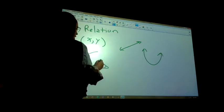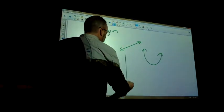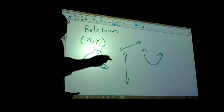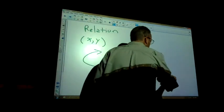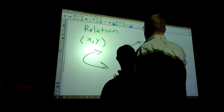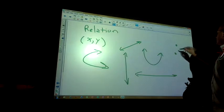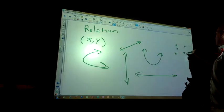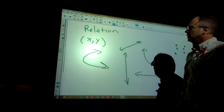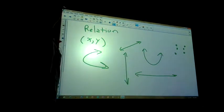Is this a relation? Yes, it's made up of points. Is this a relation? Yes, it's made up of points. Is this a relation? Yes. Now, what about this? Is this a relation? Is that a relation? Yeah. So all those green things are all relations because they're made up of points.